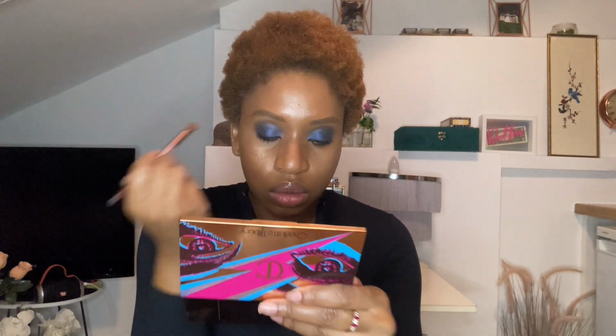Now for the crease, let's use this dark, it's kind of like a dark green actually. Let's try that. I've never used that one on this palette actually. Let's try that out, sweep that on the crease. Ooh, yes, lovely. Very nice. That's a real Halloween look now.